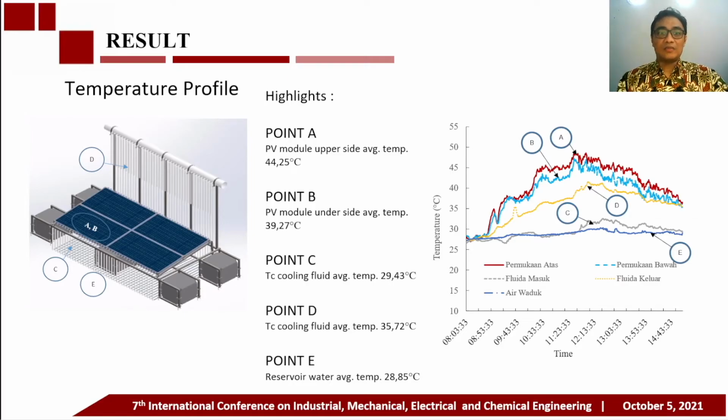Point E is the measurement point for water reservoir temperature. Let's put our attention towards the temperature profile of point C and point E. The water temperature is reduced to a value close to the reservoir temperature, which shows heat dissipation from the cooling system to the surroundings.